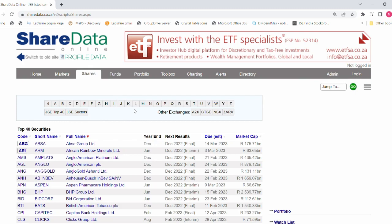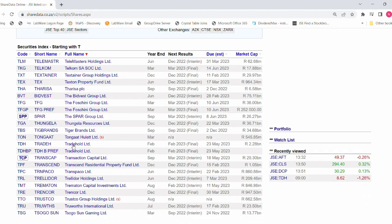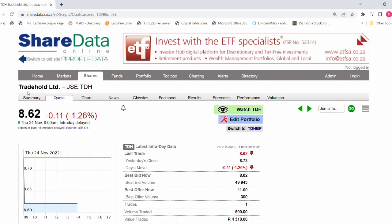I'm looking for a company called Tradehold. So let me click on T. Then I'll scroll down to Tradehold. There we go. Click there. Once Tradehold Limited opens, I'm going to click on the News tab right here.